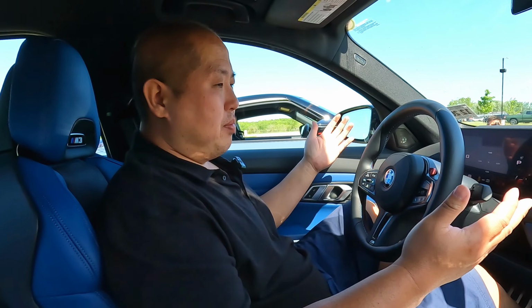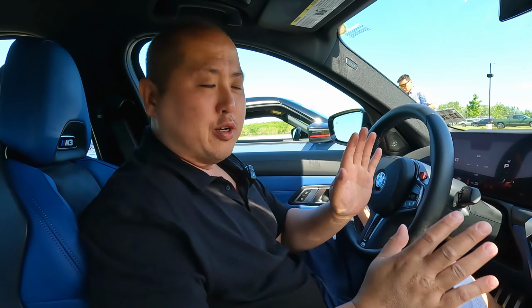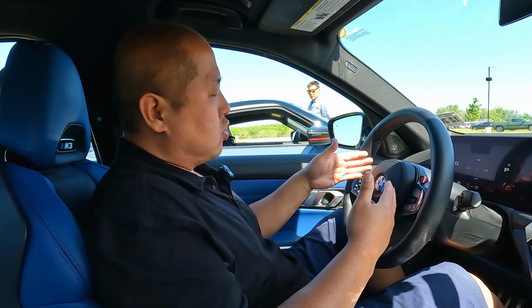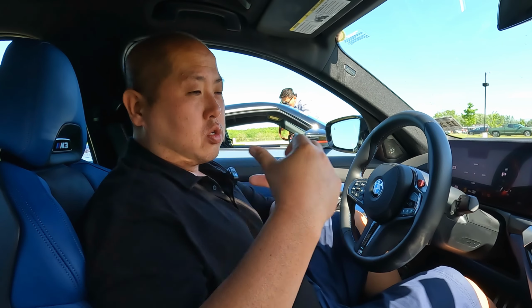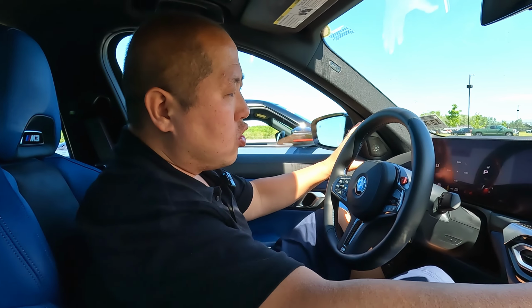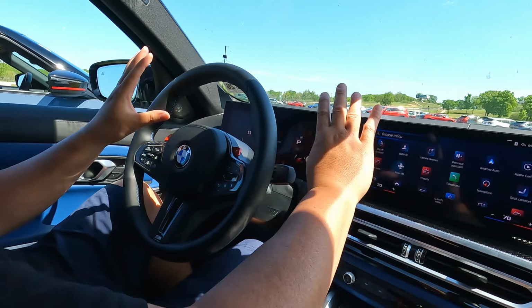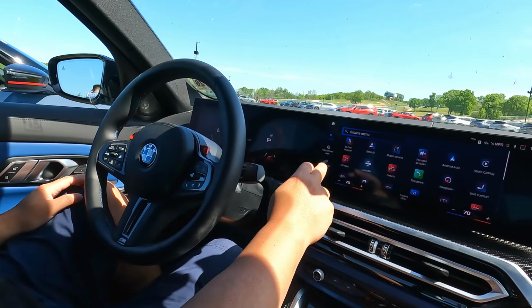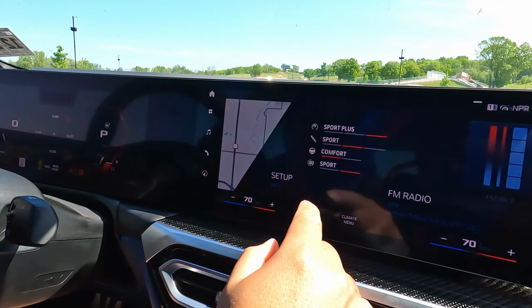When you get inside the M3, you feel like you're in a luxury car, and there are things that make you feel special. For example, the special M1, M2 driving modes. You have the special seats, of course, right? And the carbon fiber everywhere. And I really love this huge screen that's right in front of you. It's two screens spliced together, but it looks like it's one big screen. And I have used this system before. It's very responsive. It's very nice.